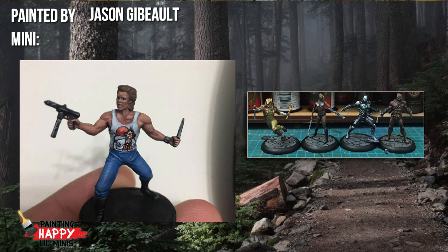Check that out. Wow. Nice, Jason. Whoa. So that's cool. Jack Burton, yep. Pork Chop Express from Big Trouble in Little China. The check is in the mail. Yes, sir. I wonder where the other minis are from.